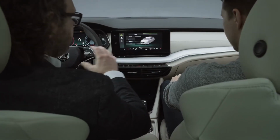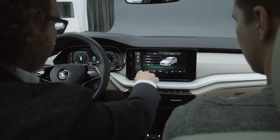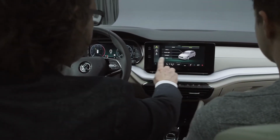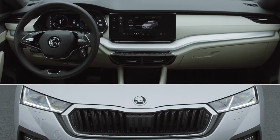This line is really long. We make all the lines as long as possible to give this extra feeling of room and spaciousness. And we made this surface a little bit bigger so you can place your hand on here and very easily, that's supportive, find everything. And by the way, it's also the same line that you have on our bonnet.